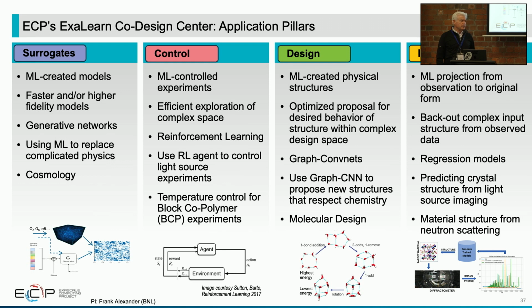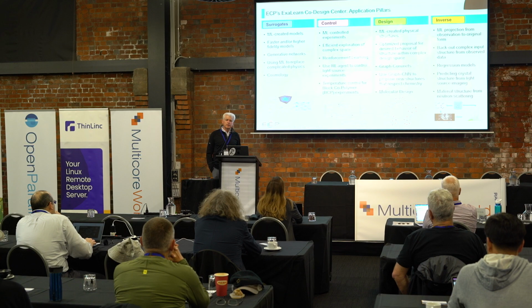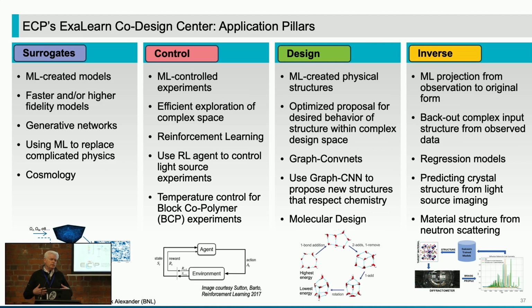I'll say a little bit about machine learning. In ECP, we're doing more than dabbling in machine learning, but it's not 50% of our scope. It's probably 10 or 15% of our scope. So we've infused more, I think, trying to augment and accelerate existing workflows.